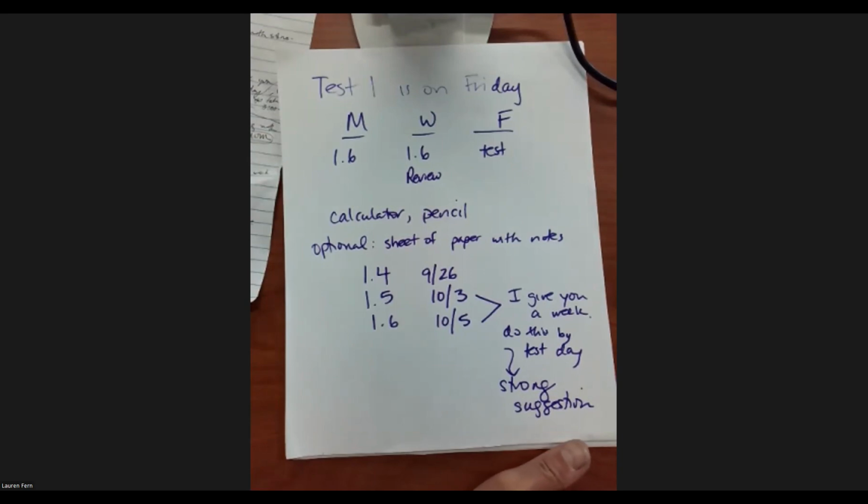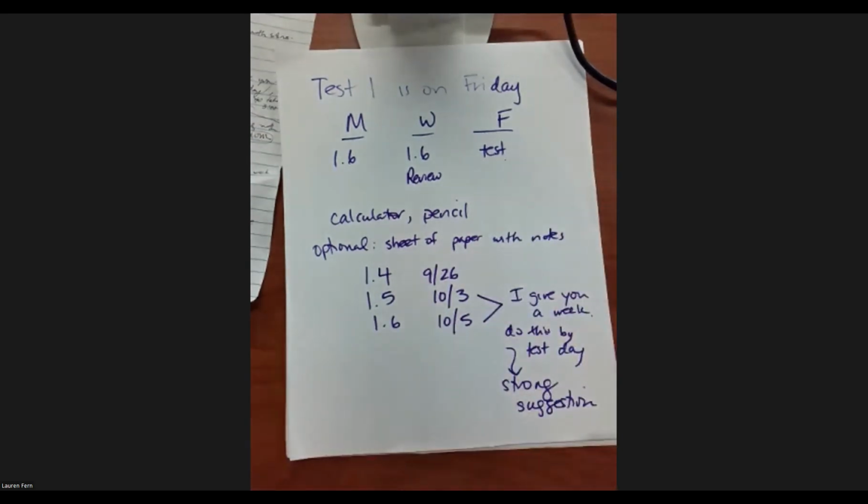So ideally, those of you who Zoom can come here on Friday to take the test. If you can't, you need to email me ASAP so that we can schedule a mutually convenient time for either you to come into Missoula College to take it live, or for us to Zoom and for me to watch you take it on Zoom. But this is the ideal, that you just come.